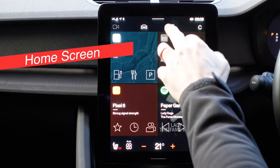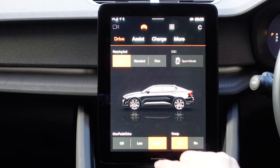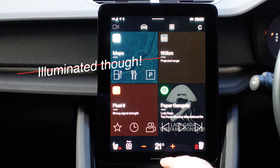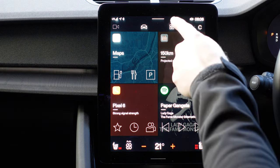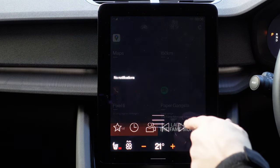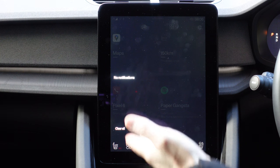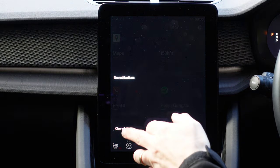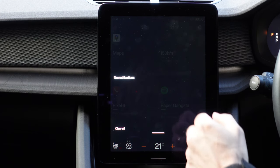Starting off with your home screen. To get here, no matter where you might be in this app, you just press this little line down the bottom here. This is actually not part of the screen, it's actually a line. And they've replicated it up here just for that consistency of, well, if I do that, what does it do? It shows me notifications. So this is where you might see text messages come in, also where software updates will say, hey, I'm ready to install it.